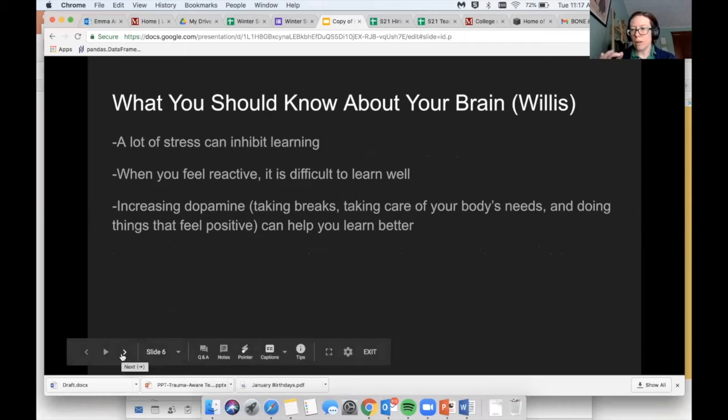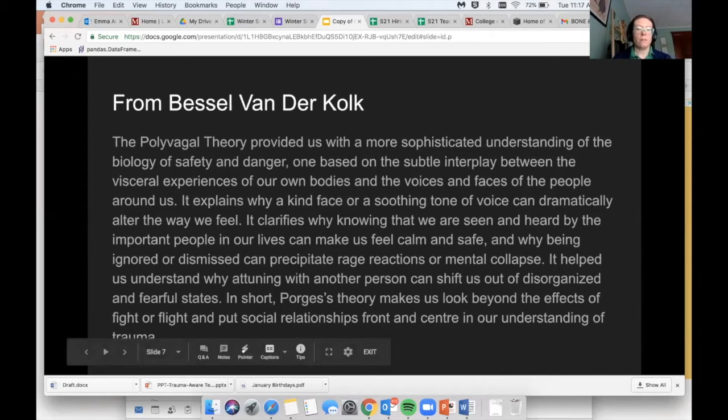So the second model that I want to give you is this polyvagal theory thing. And I want to read this quote from Bessel van der Kolk. Bessel van der Kolk wrote a really important book called The Body Keeps the Score, which is about the relationship between trauma or like negative experiences and your body and how your body is storing emotions. It's fascinating. It's a long book. I never made it all the way through, but the introduction's really good.